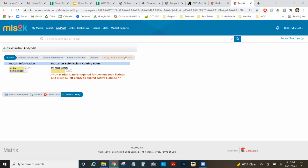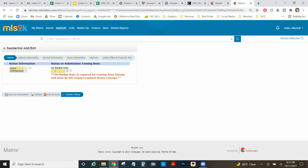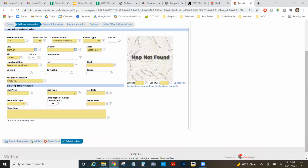You actually go through this by clicking these top lines. So next we'll go to address information. Sorry, I'm gonna go back to status. So coming soon, I would put a date in here. I'm just not gonna do that for now. But if it's yellow in this where you're entering stuff, you have to fill it out. It will not let you actually post this in the MLS till you fill out all your yellow spots.